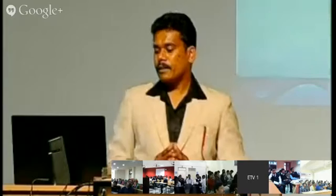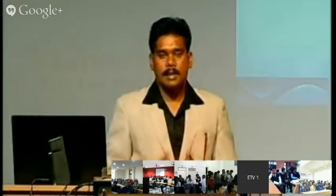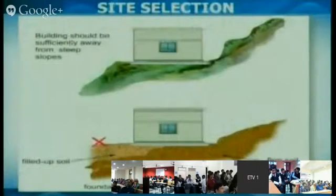Now, earthquake resistant measures at planning stage. Not only during construction, but before starting the construction of any building, like a load bearing structure, a framed structure, or a random rubble masonry structure, we should do some kind of stage by stage planning. Number 1, we should construct our home a little far away from sliding slopes. You can see in this first picture, when an earthquake occurs in this circumstance, the land will immediately slide, so it will affect your home.